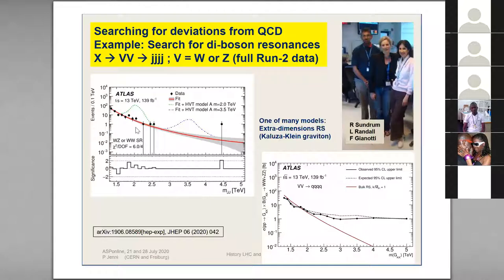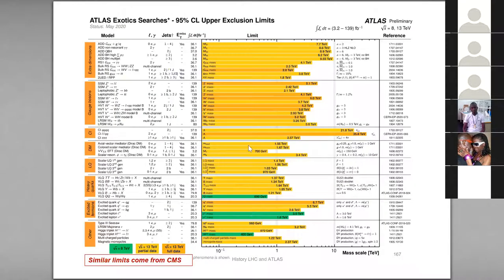As you can see, in these distributions there is again no indication for a heavy object decaying into two vector bosons. And such objects are actually predicted, for example, in extra dimensional models, for example by Lisa Randall and Raman Sundrum. This is when they visited the ATLAS control room together with Fabiola Gianotti. So again, this can be used to set limits, not very high yet in this case, of some 2 TeV for such objects.